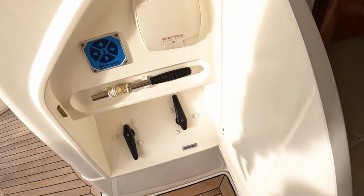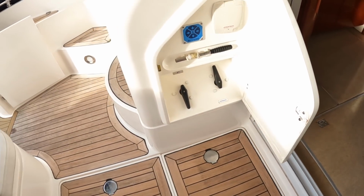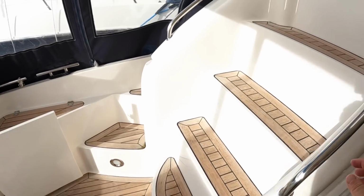There we go. And then you can choose with these diverter valves whether you're pumping out the forward area of the boat or the back area of the boat. So it's just a backup system, basically. These steps then take us up to the Flybridge.